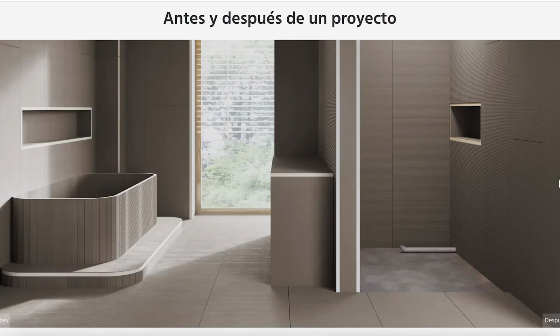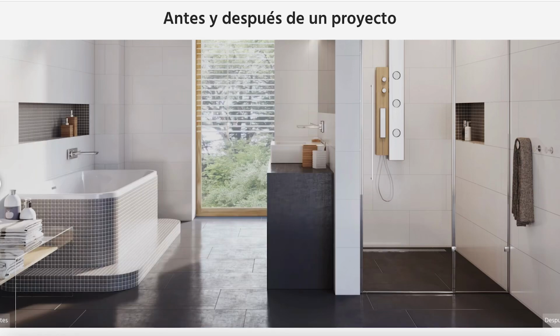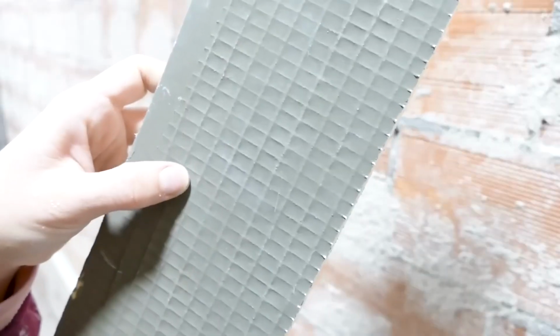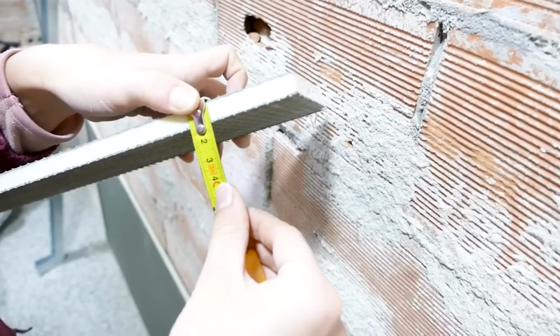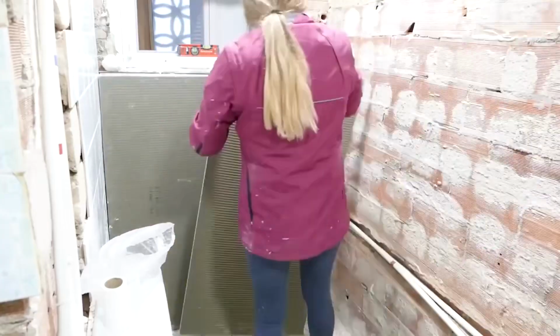We can use these panels to create partition walls, both straight and curved, or to raise floors and platforms. They are very lightweight and easy to handle. This is very important when handling them, since other types of materials are heavier and depending on who has to transport them, it can become complicated. This way, since they weigh little, we can transport them easily and without complications.